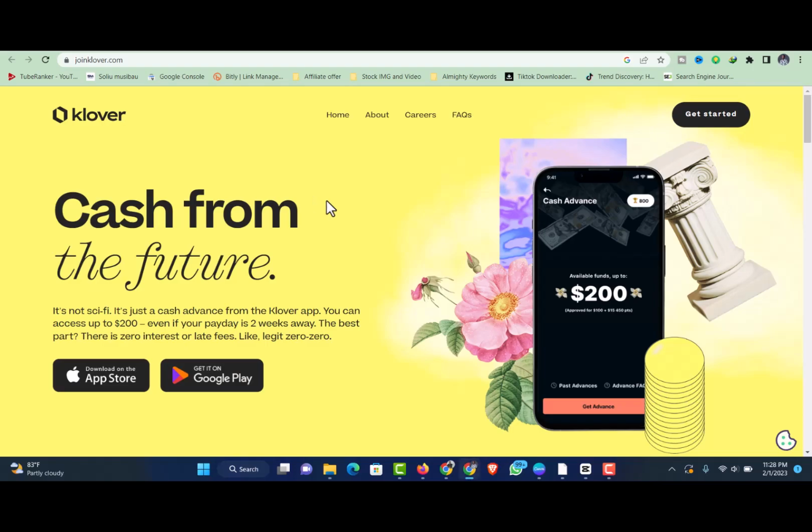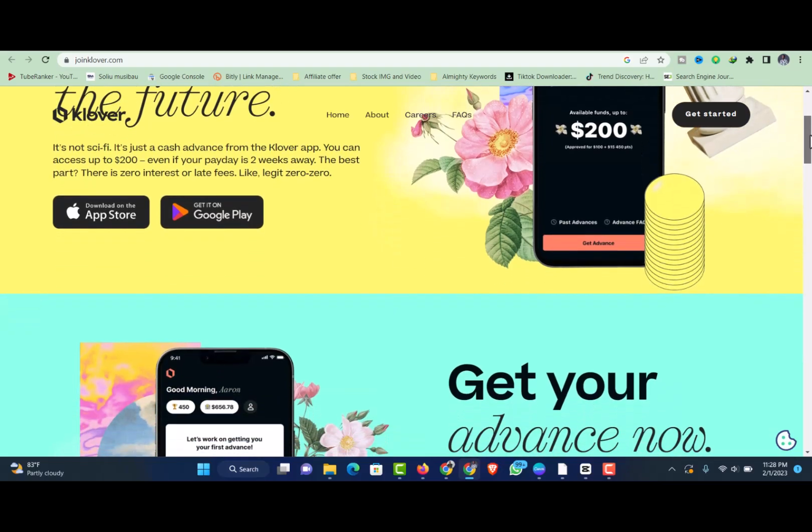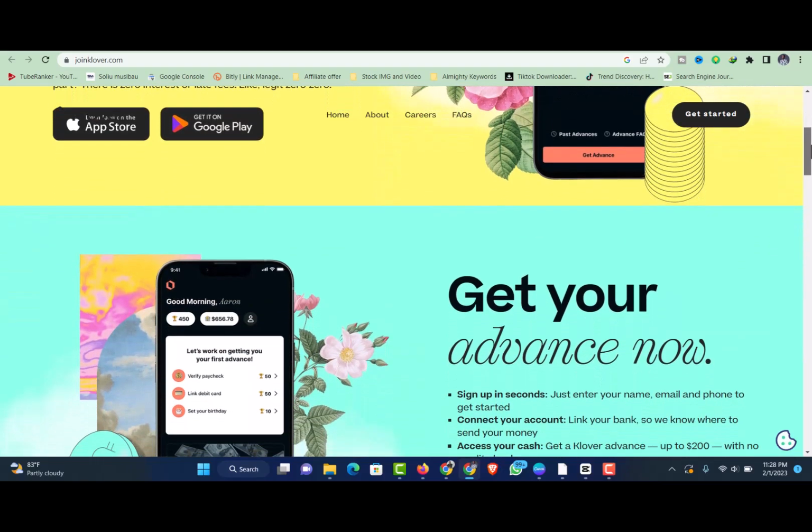Klover is an app that lets you get an instant cash advance on your paycheck with no interest. This can help you pay for things until you get paid again. But in order to use Klover, you have to connect the app to your bank account and verify information about your paycheck. And there are fees for getting cash quickly. About the Klover app, what you need to know.